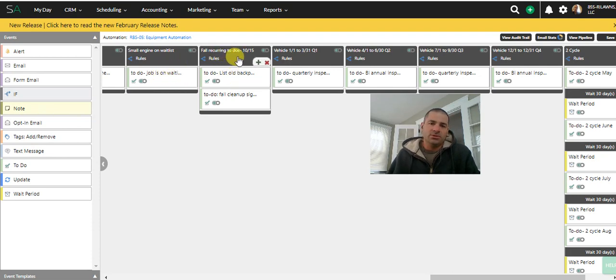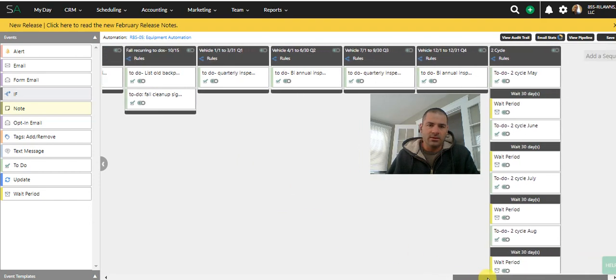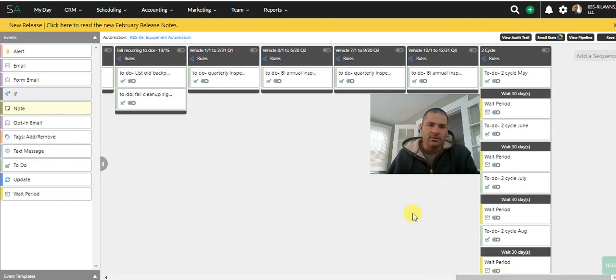Fall recurring to-dos. Every year we sell our old backpack blowers. That's what that's about. Fall cleanup signs, so he'll order our marketing signs there if we need them. And vehicle maintenance, we have quarterly. So these are checklists for things that need to get done on the trucks each quarter for each truck. So we'll create to-dos, making sure we're not missing any oil changes or inspections or anything like that.